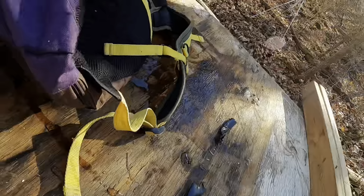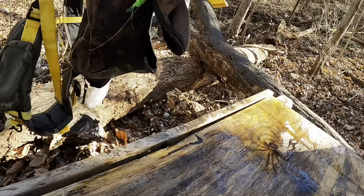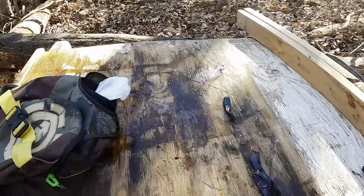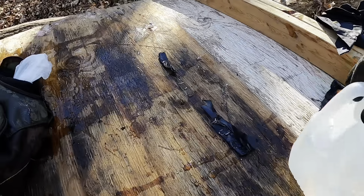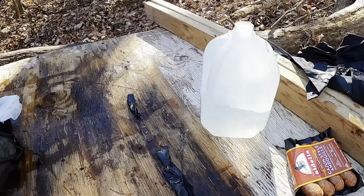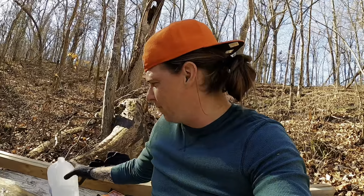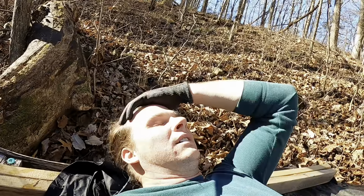Uh-oh. The water's leaking. That was fun. Bust it open. All right. I'm gonna clean this up and figure this out. Man, my platform's all wet now. Now where am I gonna sleep? It's actually pretty relaxing down here now.